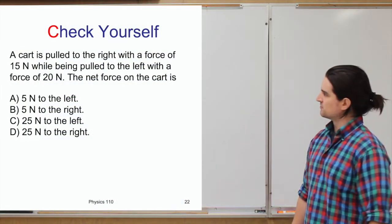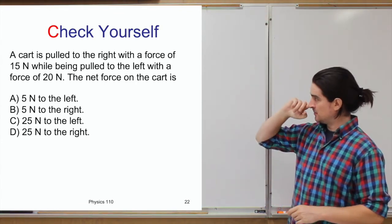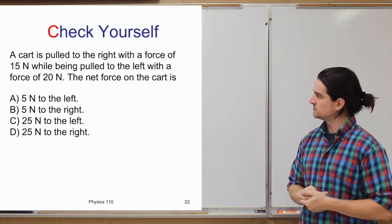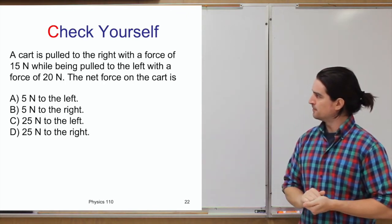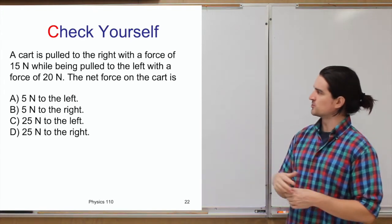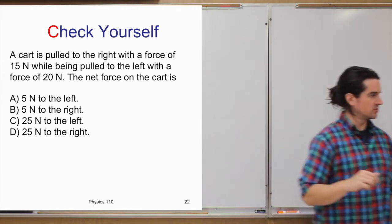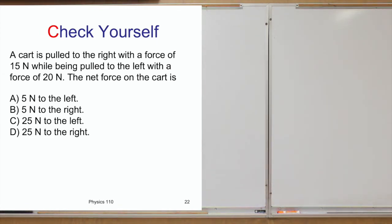Alright, one more question for now. Say you have a cart and it's pulled to the right with a force of 15 newtons, and it's also being pulled to the left with a force of 21 newtons. What is the net force acting on this cart? So go ahead and pause and give yourself an answer there.